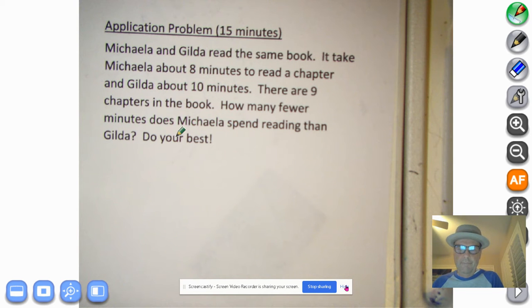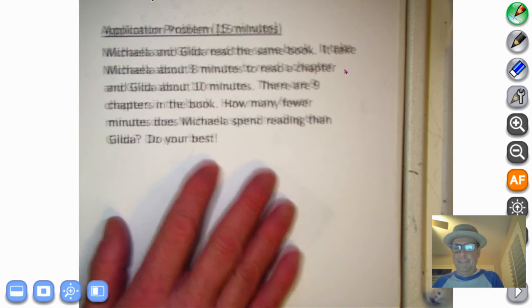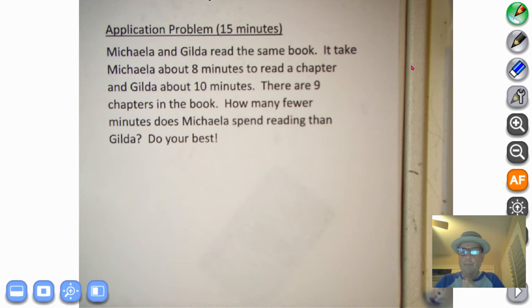And guess what? It's time for the application problem, which is a real world problem, something that could happen to you or me or the kid across the street. You never know when this problem might occur in your real day-to-day life. So let's get right down to it.